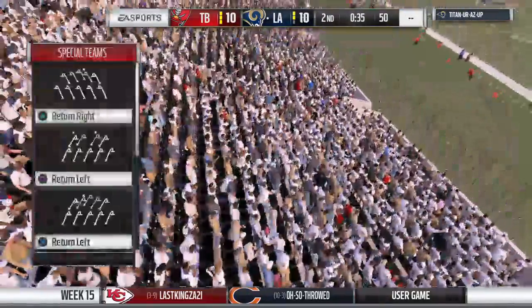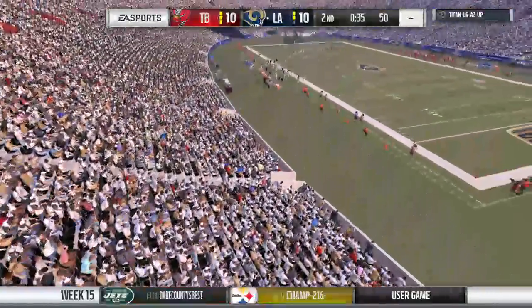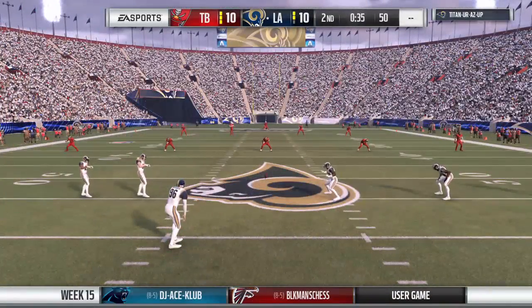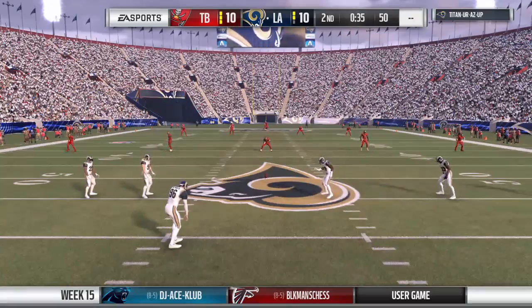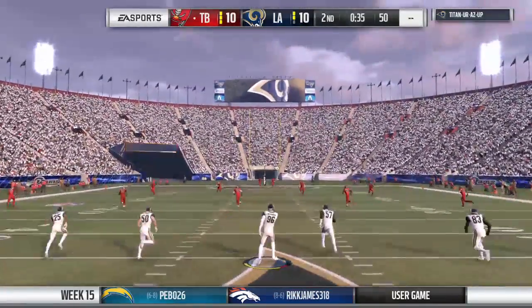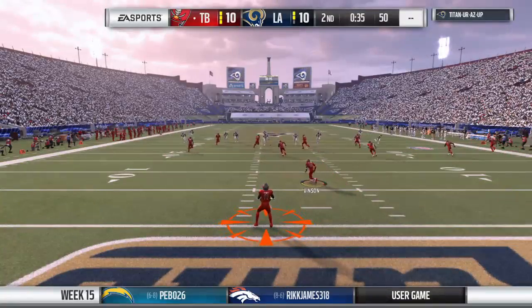Uh-oh, flag comes out here. This is going to be roughing the kicker. When you're going back there on the kick block, you've got to go to the right point. That didn't happen. Ran into the kicker. The penalty flag had to come out. So we're right back where we started. All even as the kick's away.